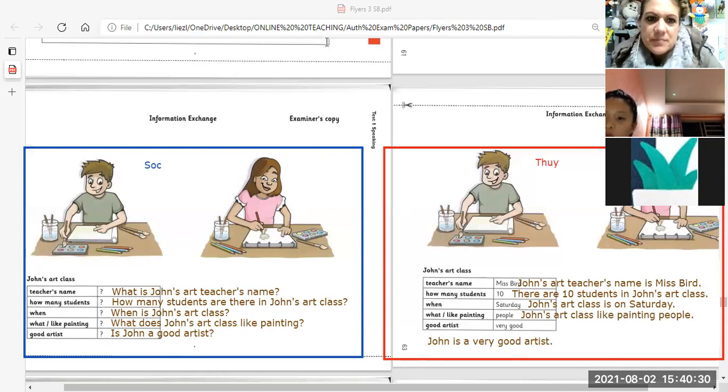Okay. Okay, let's ask her again, Sok. What is John at class then? No, ask her again. What is John at class then? No, that's not what it says. You're not concentrating. It's not saying art class's name. Read carefully.